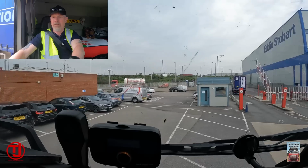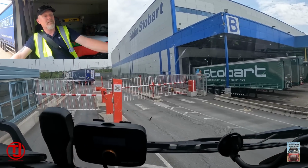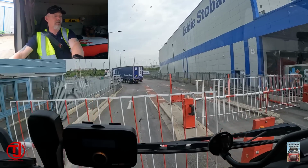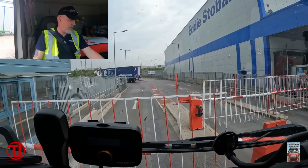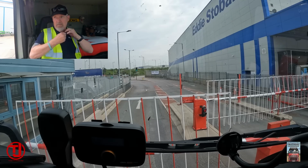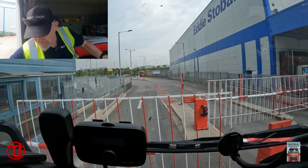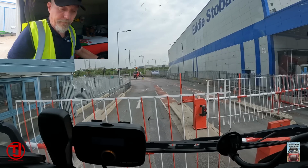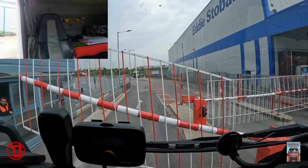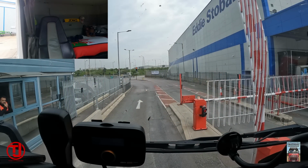Wide. Missed that. I'll have to get up in a sec. Idle thing against me. Handbrake, neutral. Yep, two ticks. I loaded two, dropped them in the trailer park, and now I'm empty.